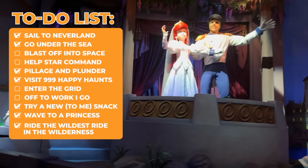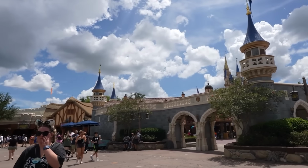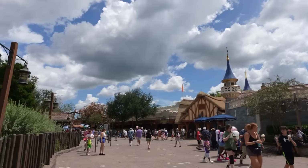Under the Sea Journey, the Little Mermaid, check. Now, as a friendly reminder, Seven Dwarfs Mine Train is a fancy ride, meaning it's an individual cost to skip the line here.